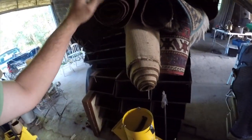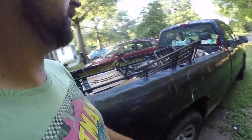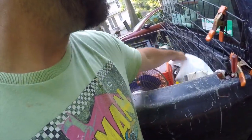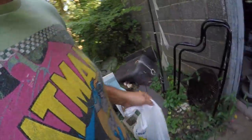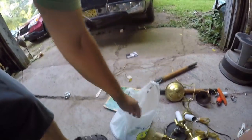Other thing I have to do, these are the rugs from that house. My buddy Dan did buy those from the lady, and I have to drop them off for him. But these organizer bins have to go over into the workshop space. But today I'm going to work on scrap. One of the best things about scrap is I always brought my little cooler. I'm gonna sit down and have a little beer too while I'm working on it.